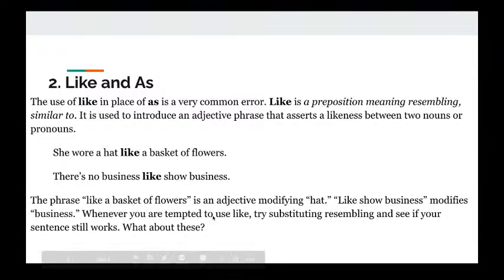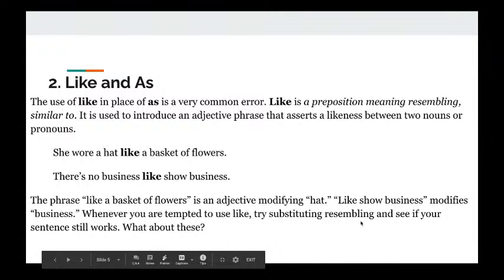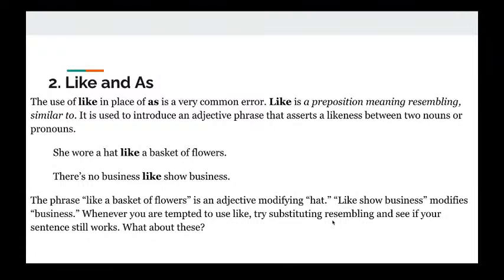What about these? That goes on to the next slide. Here, this is supposed to be the word resembling. Sorry, there's no italicizing to differentiate that. But here you can say she wore a hat resembling a basket of flowers, or there's no show business resembling show business. Well, those aren't often used or heard of.